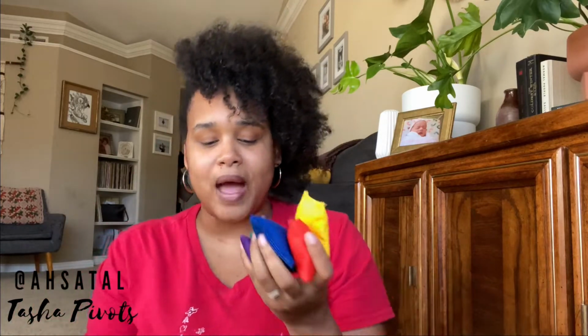And then colors, learning at least telling mommy 3. We use these cool bean bags. I don't know if you guys remember these. I remember these as a kid, using them for some certain games.